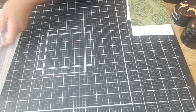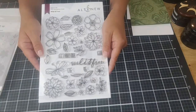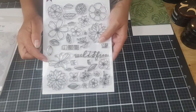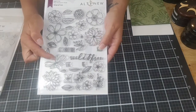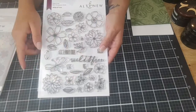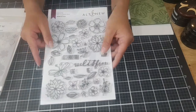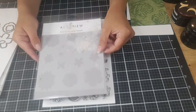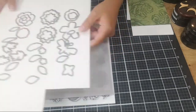Next up, we have the Wild and Free. Now this one is chock full of flowers and leaves, and it also has a little dragonfly. I know people have been asking for dragonflies, so maybe this set is for you. So there are a myriad of different images there. There are so many leaves and so many different flowers that you can play with and create your own gardens. We have the mask stencil for this, and also the die set will become available.